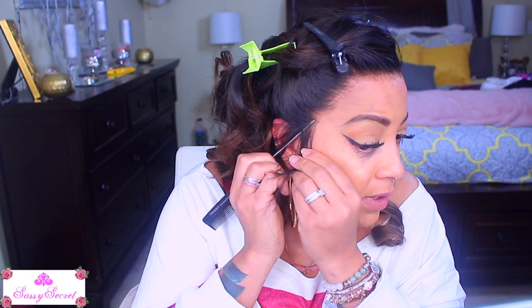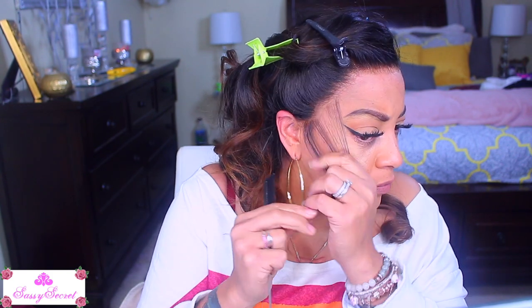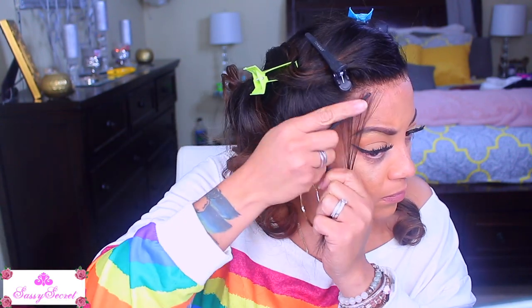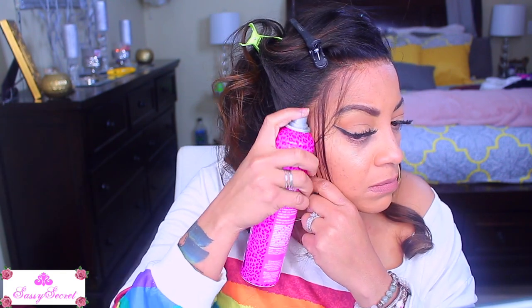And I'm gonna take my rat tail comb and create my sideburn hairs as usual. You guys know how much I like my sideburn hairs. You don't need a lot, but you know what? Everybody has their own preference. And along with that, some wispy hairs for the side, so that the wig can blend even better. Even though you may not really need them, because as you will see throughout the video, when I am styling my baby hairs, there are sections where I don't even apply them.